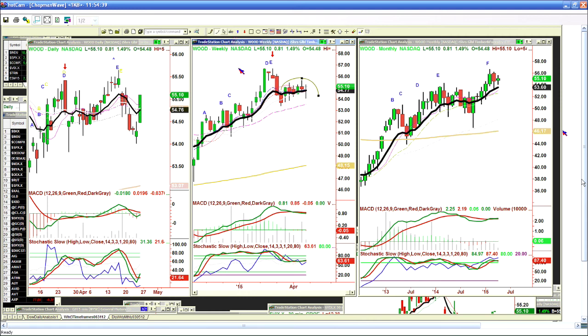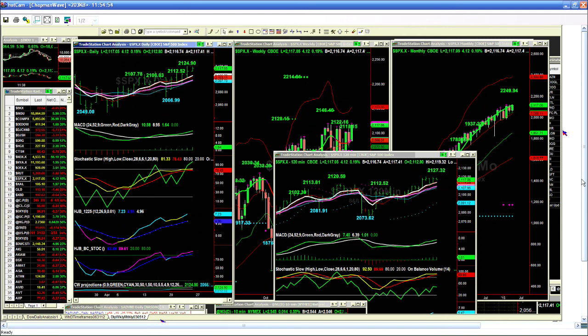Now, this is very interesting. Well, let me just show you something here. This is a technique that I developed a long time ago, 7 years or more. I had someone write me some software for it based on the Chapman Wave methodology, some of my techniques. I wish I could remember it. He has left Boston, and I haven't got the details.